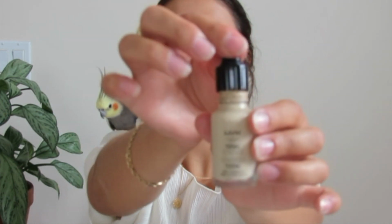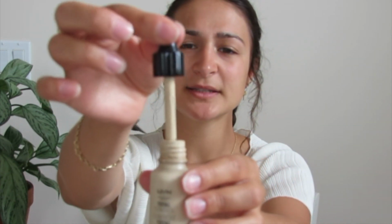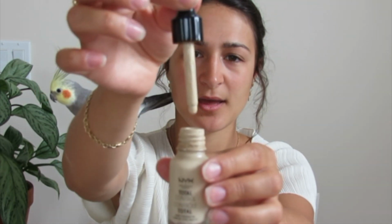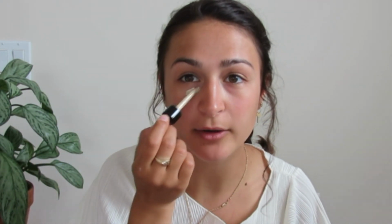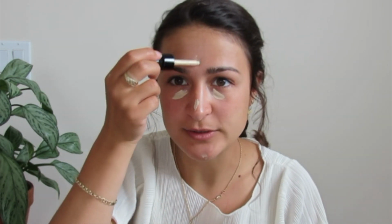Love that. So I take this dropper and I just squeeze it out until it's basically empty here. And yeah, get all that juice out. And then I just use the tip and I just go right under my eyes. I'll do a dot on my nose and just spot any spots that I have right now. Luckily, it's the summer and my skin likes to do a good job at staying clear.